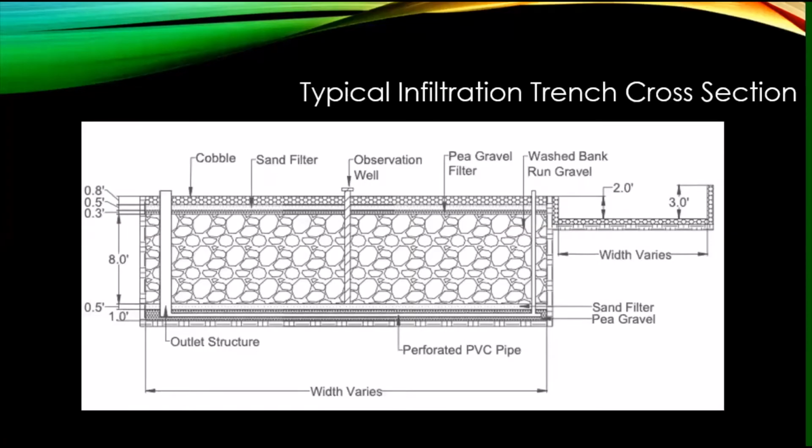In the infiltration trench design, there are several layers. From top to bottom, we have a 9-inch layer of cobble, a 6-inch sand filter, 4 inches of pea gravel, 8 feet of wash bank run gravel aggregate, and a 6-inch sand filter. The sand filters and aggregate layer were designed to satisfy MDE's 3 practice requirements. Beneath the sand filter, there's an underdrain system. An observation well is also placed near the trench's longitudinal center.